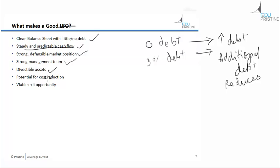Divestible assets. This is a new concept which we are introducing over here. A divestible asset is nothing but a company having non-core or not required assets. So if a company has assets which are on the books but which are not required, such assets can be sold off and monetized to pay off the debt.